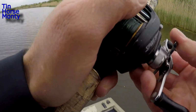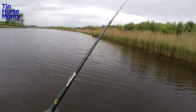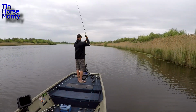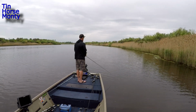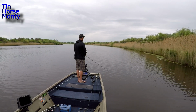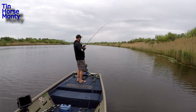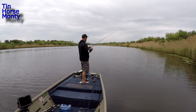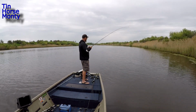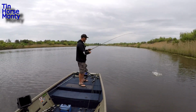That's a good fish. That was a freaking big one. That was a mondo. I couldn't even turn him. Fish just swirled on it, man. Yeah, that's a good fish. Just sucked it in. Another nice fish. Man, they're stacked on this bank.